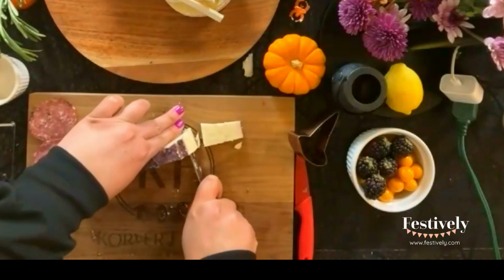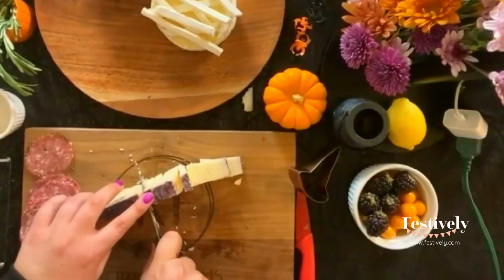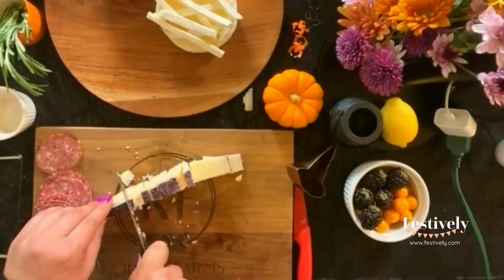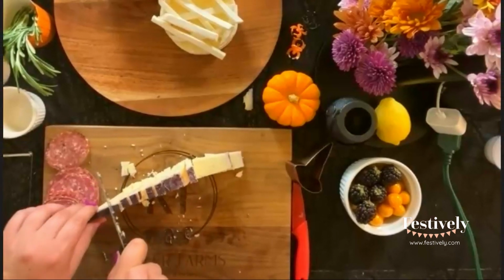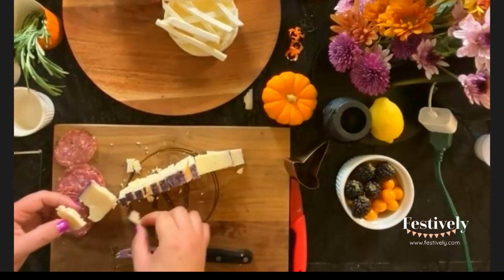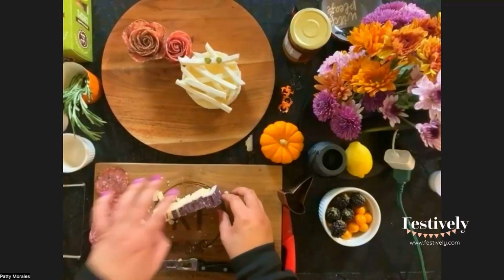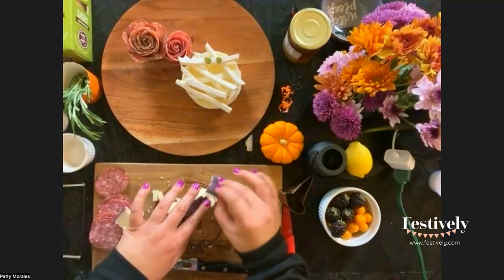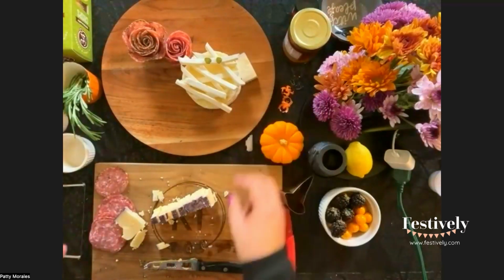So you're going to go all the way down your wedge. And everybody's going to have different size wedges. So if yours is a little bit smaller, there's no right or wrong way or number of slices that you need. But see how easily this crumbles, and definitely recommend tasting this as you go. And so this next effect I like to call the domino effect with the cheese. So take the base of your rind, and I'm going to go around my mummy like this.